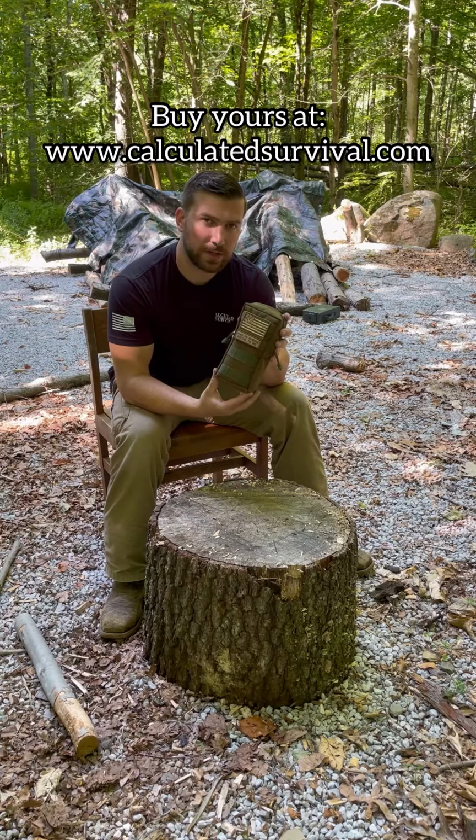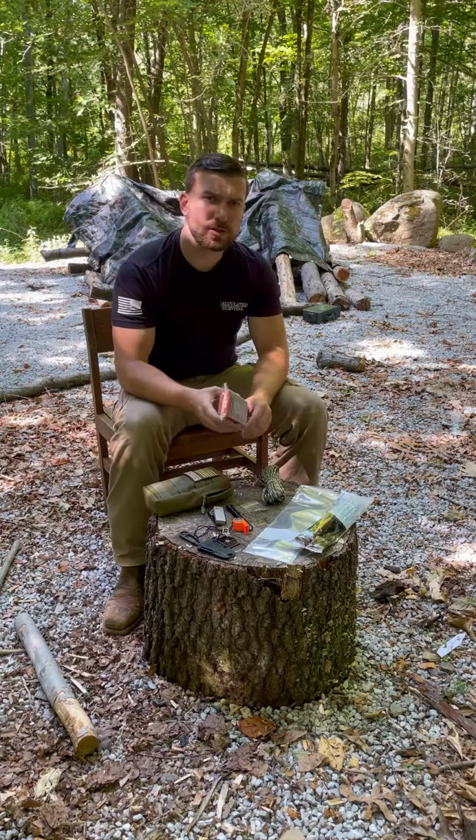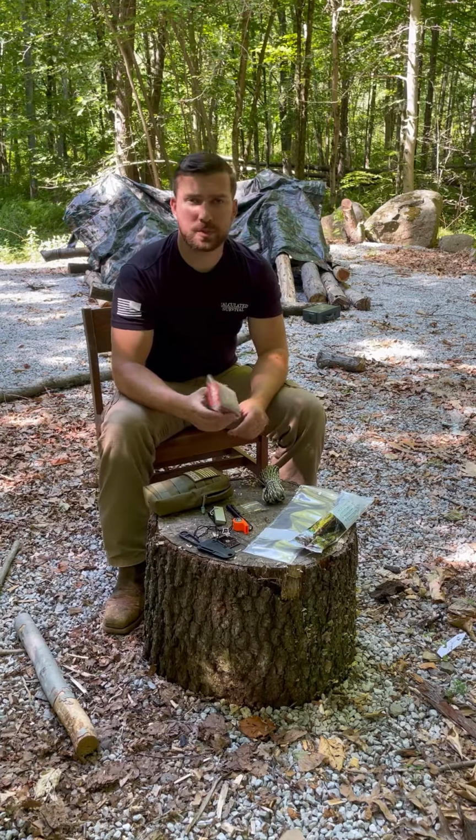Here's a basic survival kit that I designed specifically with wilderness emergency survival in mind. Comes in a nice MOLLE compatible bag.